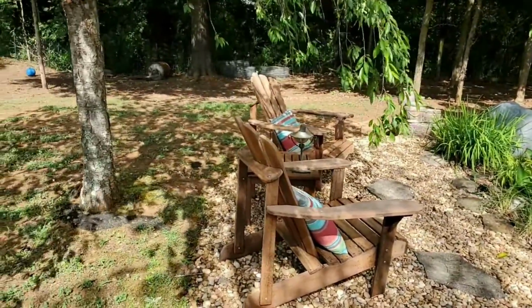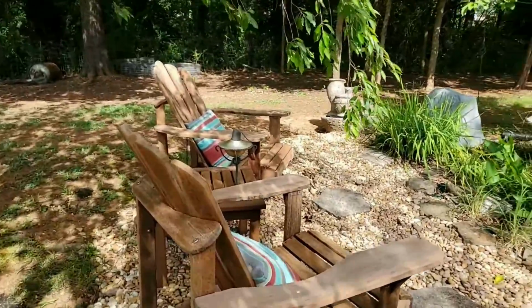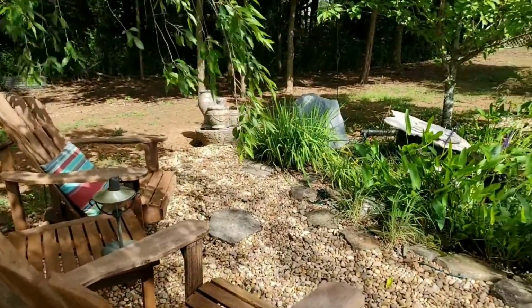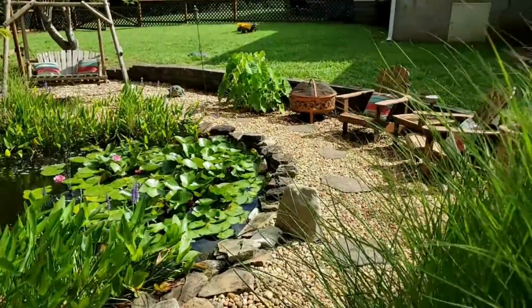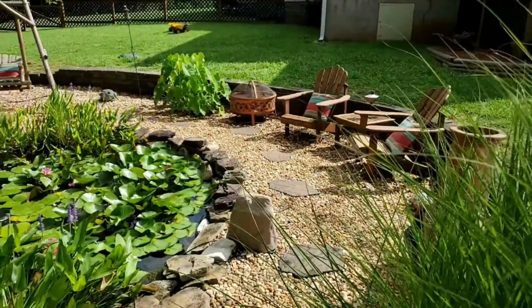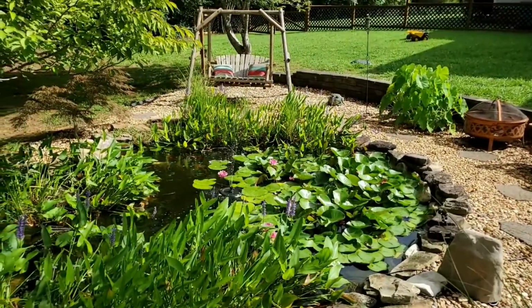I have multiple seating areas of Adirondack chairs, as well as coffee tables. There's 2 there. 2 additional ones there. And my personal favorite, the lovebird swing.